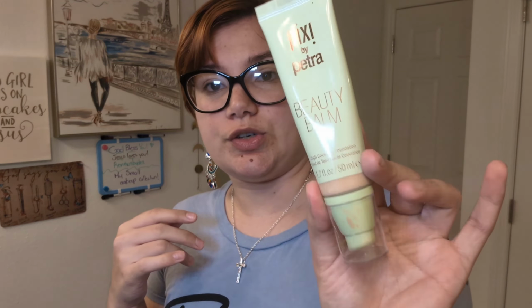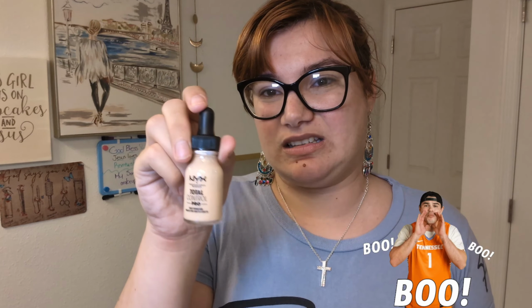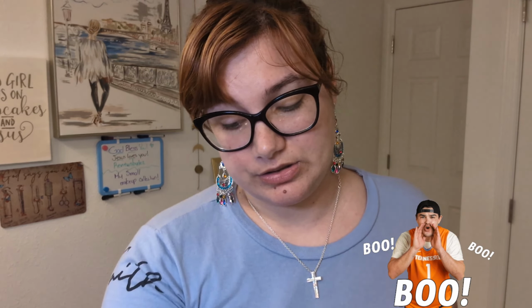This I bought because I thought I didn't have foundation. This is the NYX Total Control Pro Drop Foundation. Did not like this. Did not like it at all. Actually, surprise, it's still in here. I'm going to take this out so I can brush it out.